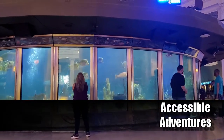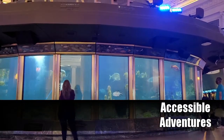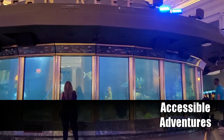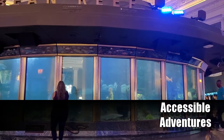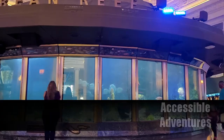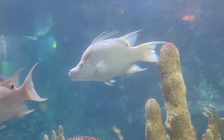It was a walking day with a cane for me, so I was able to cover a little less ground today. And we were able to see the underwater beauty exhibit and the oceans exhibit, so lots of tropical fish today. And that's great because that means that I get to go back and cover the other exhibits that I didn't get to see today.